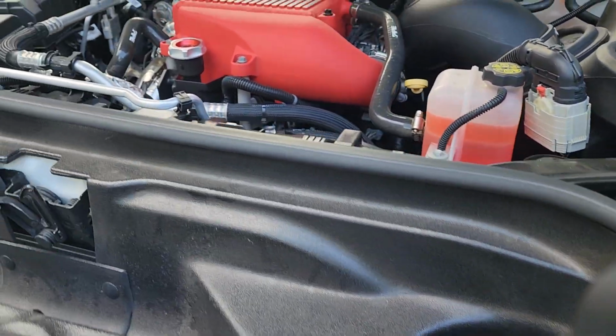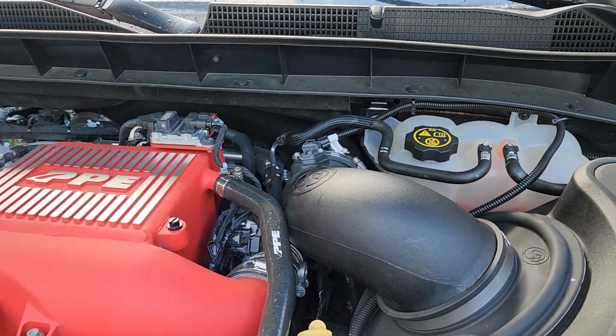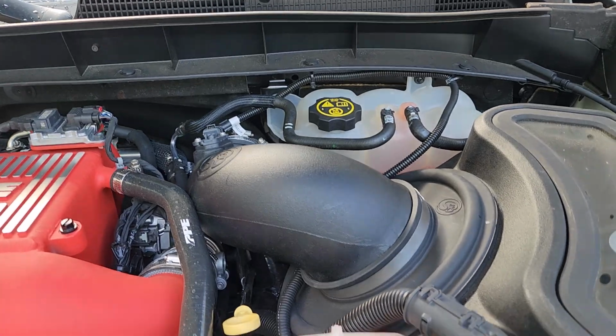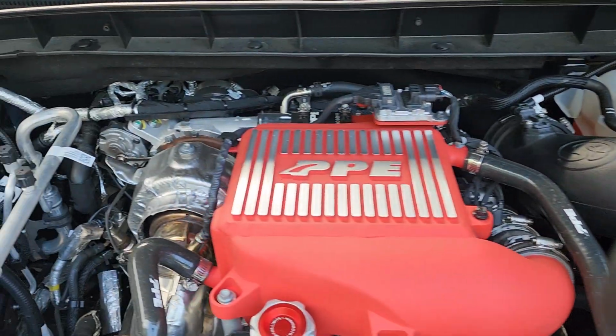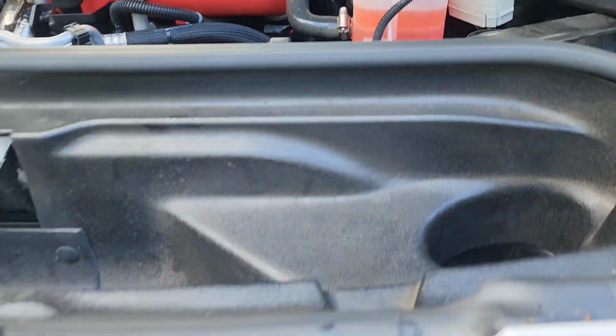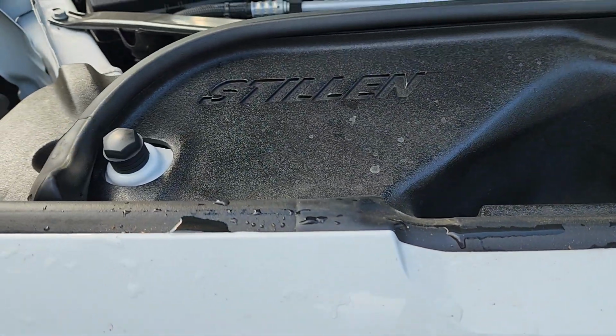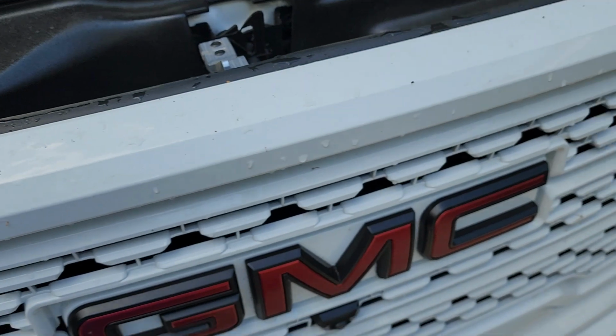So right now this intake has about 35,000 miles on it. My truck has 37,000 miles. I have it paired with the PPE intercooler and also the Steed and True Power Scoop. This combination, for me at least, has been working out pretty good.